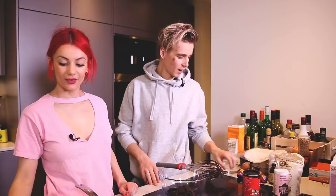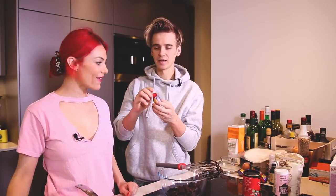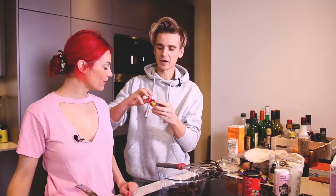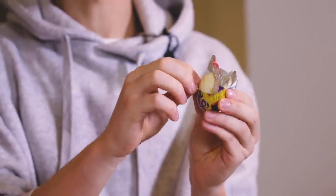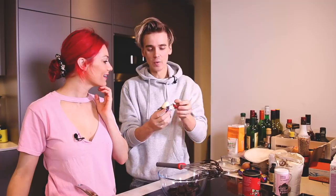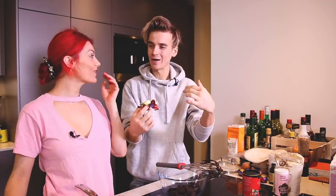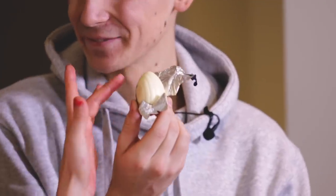I'm just going to undress one of these for you so you can see it. I've never seen one of these. Let's talk about our secret ingredients. White cream eggs. This is the key ingredient for what we're using today. We're going to cut them in half and lay them around the edge of the cake. Oh, I'm so excited.